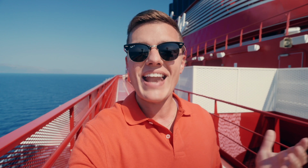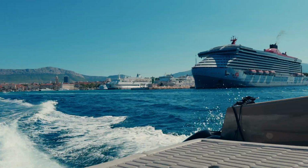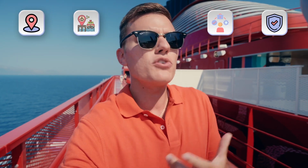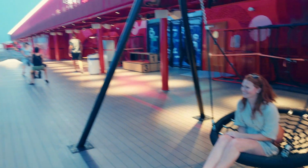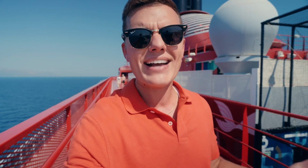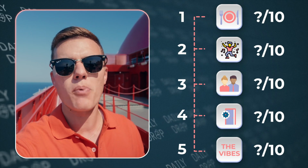I realize that's a stupid name, but this is just the little details that add up on any trip, like were the locations well thought out? Were the transfers from ports convenient? Were schedules and activities clearly communicated? Did you feel welcome and safe on board? And all the little stuff that can be the difference between a somewhat chaotic and at times stressful experience and a truly relaxing vacation. Each category is worth 10 points for a total of 50 possible points, and we'll start off with the staff.